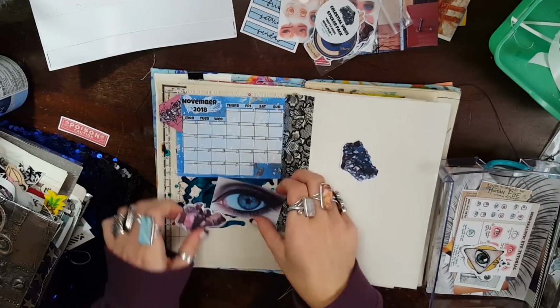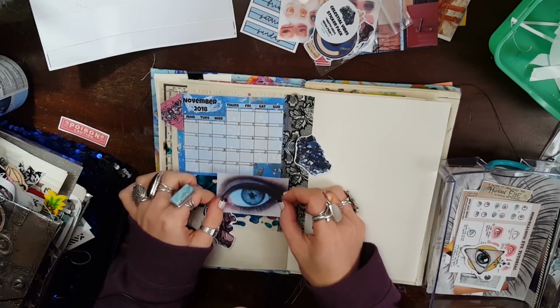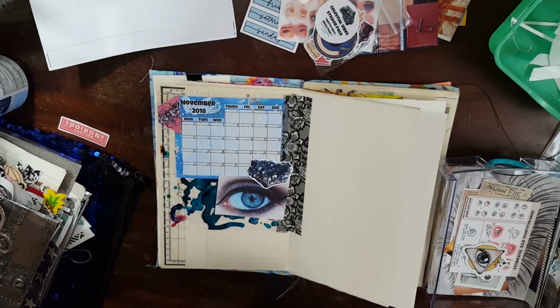There's that. I have so much fun doing the challenges every month, and I know some of the other ladies do as well. So here I'm just going to use the stickers.